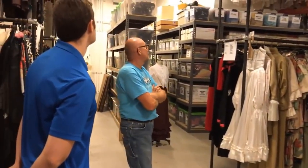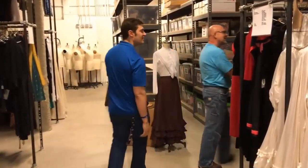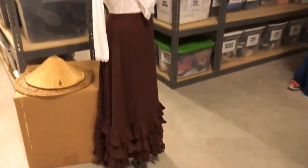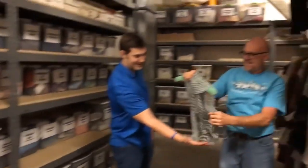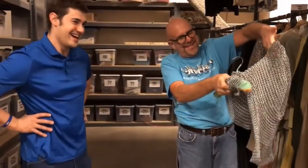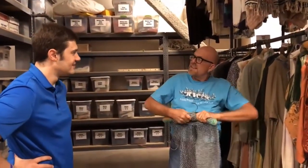We have everything from chainmail, literally, that weighs a ton. That's hard to make. That is a chainmail hood. That is cool. Essentially what it is built out of is pot scrubbers. Industrial pot scrubbers, and you just kind of weave these pieces together.